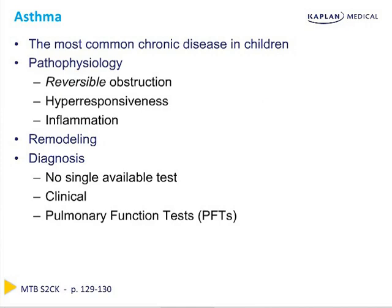If there's no PFTs available, something that can be used in children is called bronchoprovocation with methacholine or exercise. This is in which we test the hyperresponsiveness of an airway by giving them something or requiring them to do exercise. And if they have the hyperresponsiveness, that's an indication of asthma that's not seen in many other lung diseases.